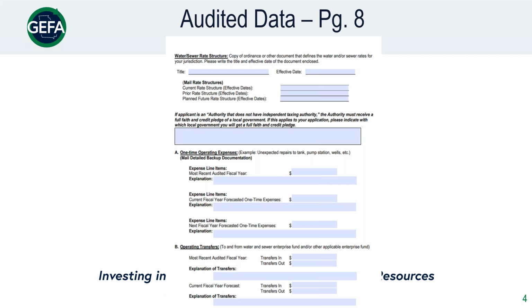Next, expense line items for the current year, the year that is going on currently. If something has happened most recently, provide us that information as well. Next year forecasted one-time expenses, that rarely happens because you don't know what unexpected thing will happen next year. So that's pretty much a 0 at this point.